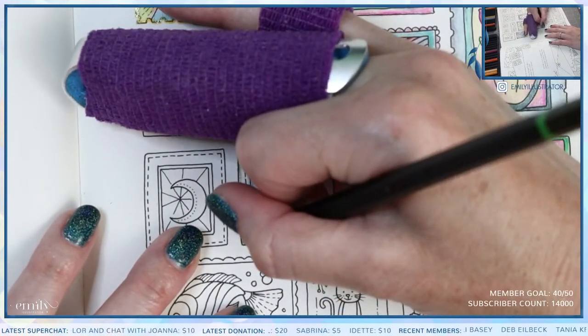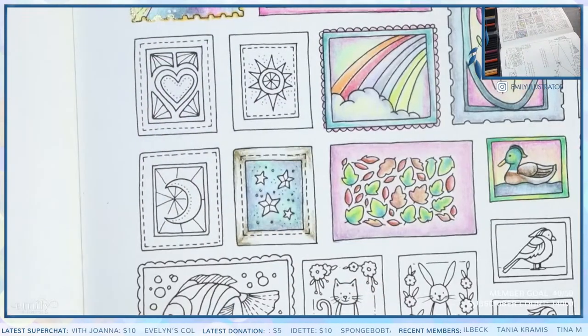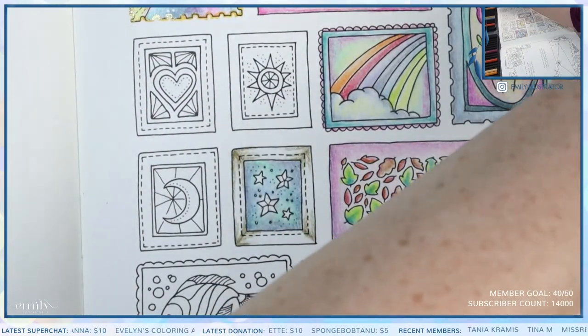Now, this brown is a little bit more yellowish than I'd like, but since we're just using the dragon set, we're making it work. All right, let's get castle.